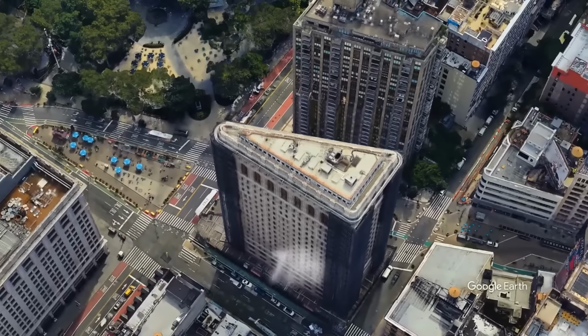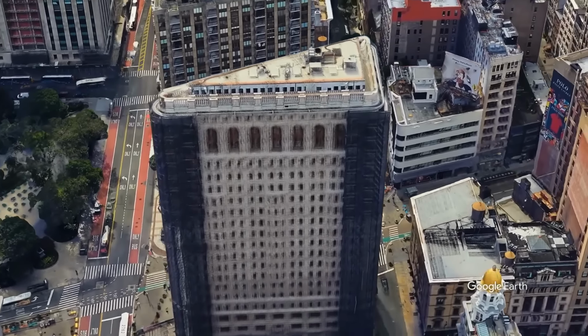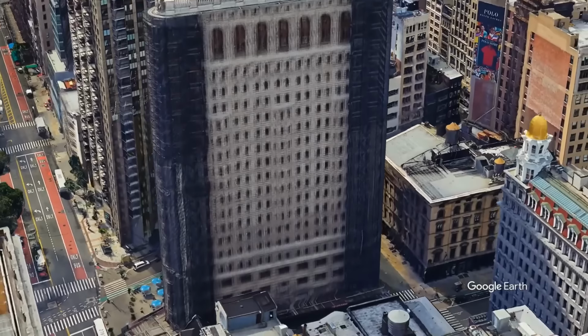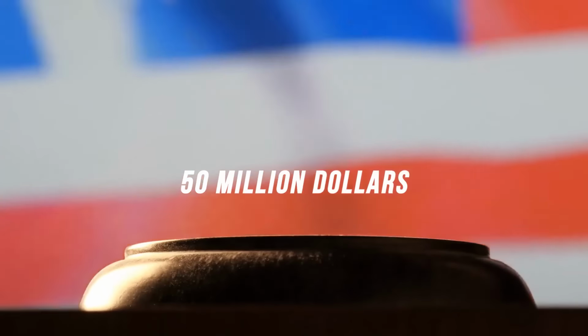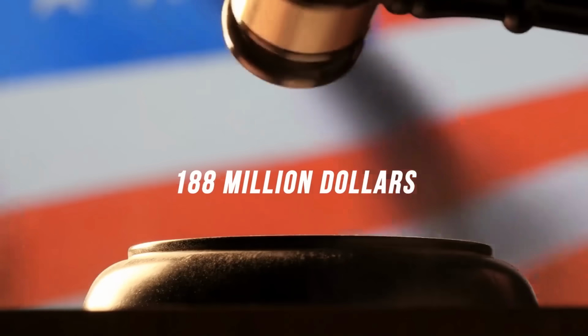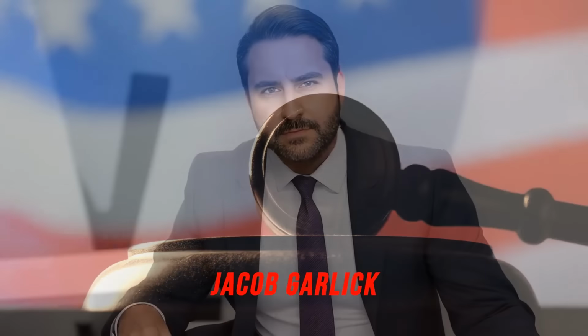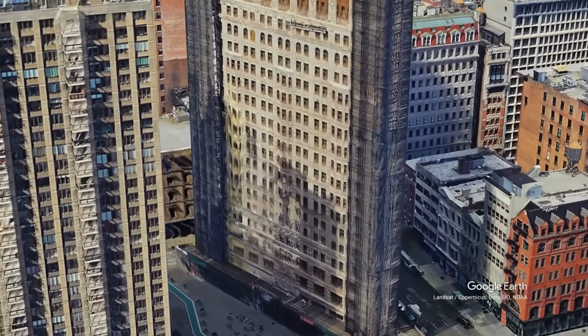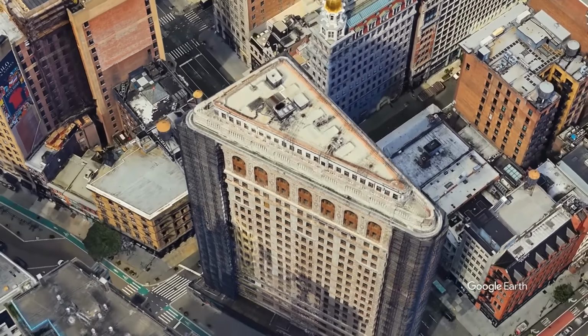The owners, who held 75%, intended to buy out Silverstein's stake to put an end to all disputes over the future of this building. The bid started from $50 million and the price soared to $190 million thanks to an unexpected bidder, Jacob Garlick. Surprisingly, he beat out everyone and won the auction. Some considered the price that he offered too high because the building required at least $100 million worth of renovation.